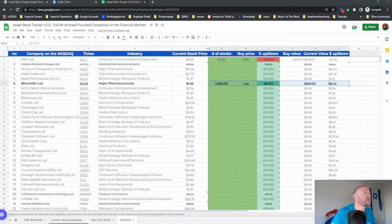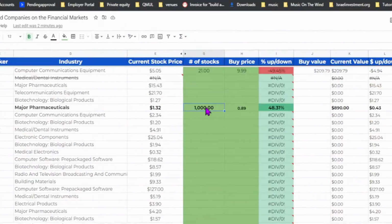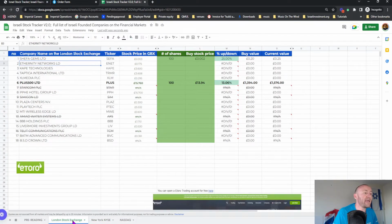Now, say for example you wanted to buy shares in Bioline on the Nasdaq, and the current price according to Google Finance is $1.32. You went and bought 1,000 shares, and you actually look back at your broker, your online exchange, and you realize that you bought them for 0.79. Now, the Google tracker will tell you you're currently 67% in profit at a current value of $7.90 and up $1.53. So this is a really convenient way for you to see the movements in stock price for those Israeli founded companies that are listed on those three main exchanges.